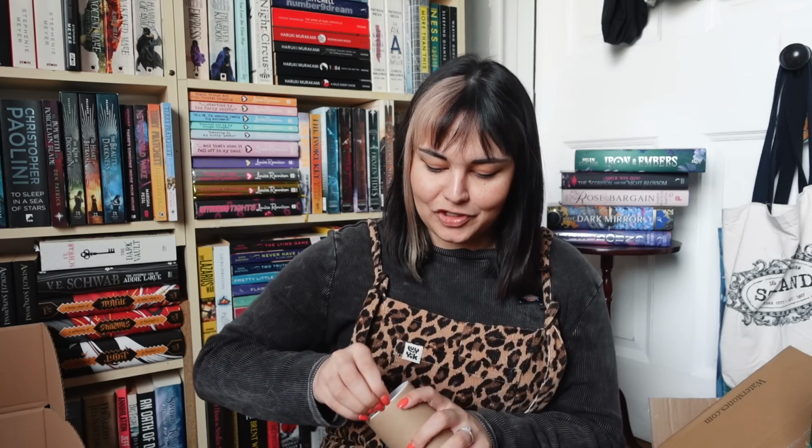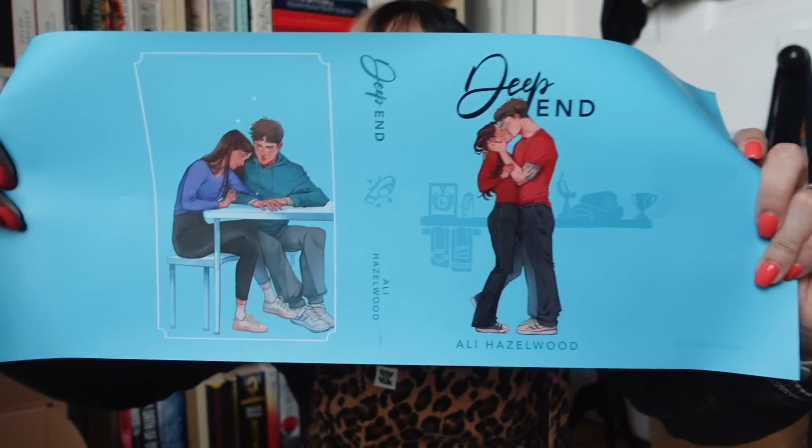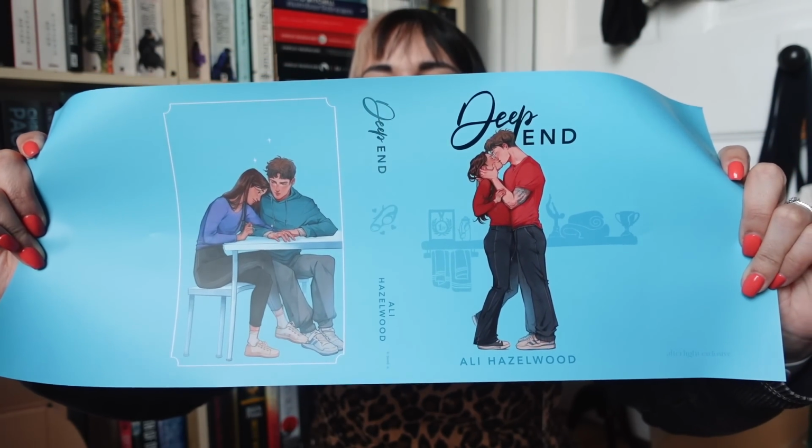But the most exciting part for me, I gotta say, is going to be this, which is the custom dust jacket. It's blue, which makes sense, and oh, it's so cute. I love these so much. They're honestly my favorites. It makes me want to have more of like the romance hardbacks from Illumicrate. I think the Helen Huang ones look similar to this, but I just don't need many romance hardbacks. Ali Hazelwood is an exception though.